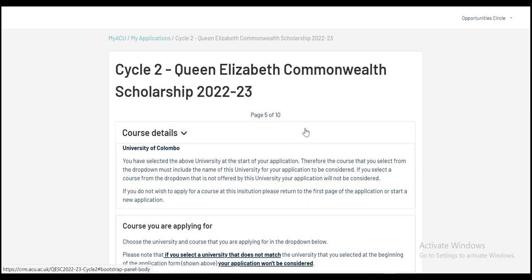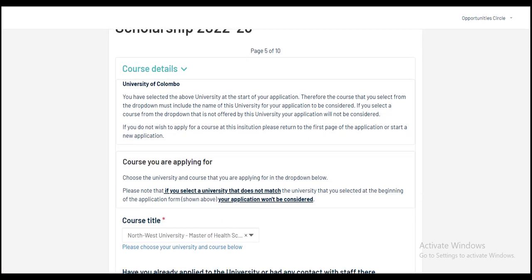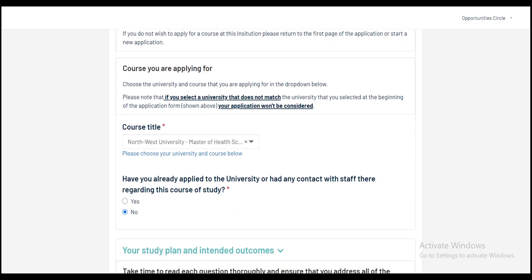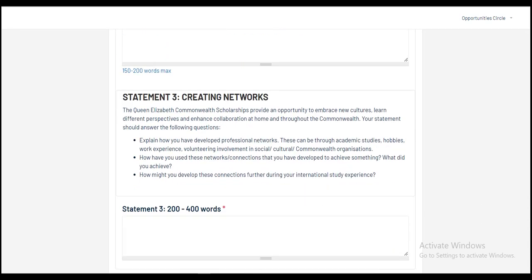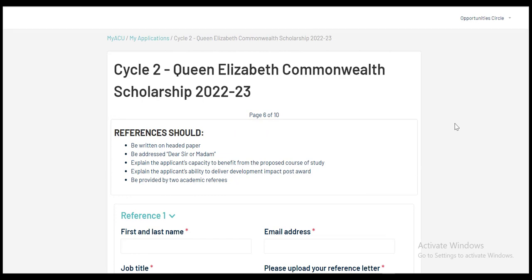Page 5 is all about the course details. If you want to change the course, you can go to the first page and you can change the course from there, and you can start a new application. And the second section is all about the statements of purposes. There are 3 statement sections that you need to fill in, and then click on Save and Continue and go to the next page. On the next page, you have to provide the references.